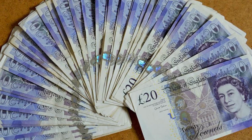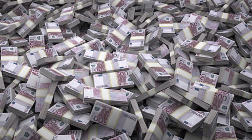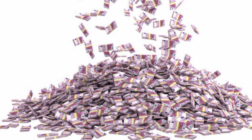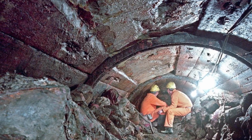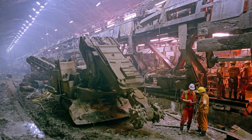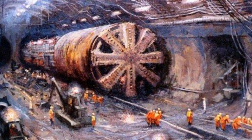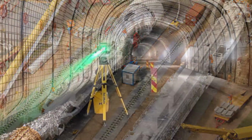In the beginning, the cost was estimated at 5.5 billion pounds, but the final cost was 9 billion pounds. Over 13,000 workers worked on this project, and unfortunately 10 workers died during the construction.